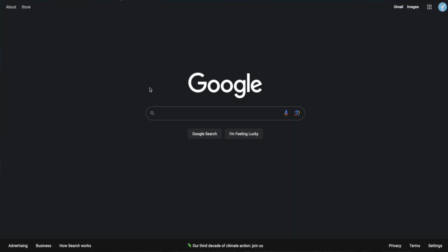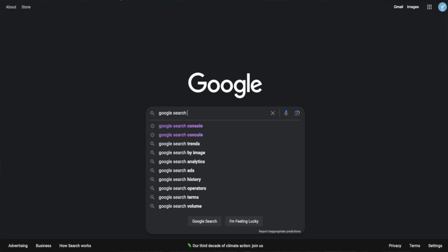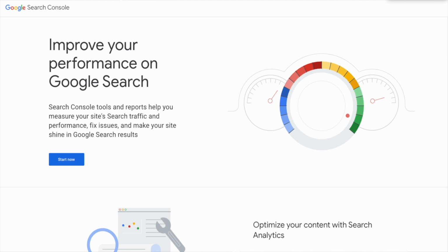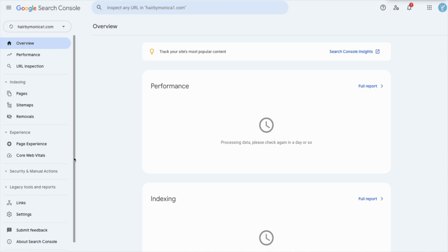So what you want to do is Google search, because we're going to go to Google Search Console. Boom. That'll bring up Google Search Console tools. If you don't have an account already here, you'll need to log in, but click the Start Now button and get rolling. I'm already logged in, and I'm going to show you my wife's website, Hair by Monica. She's a hairdresser, if you couldn't tell that. And I've done these steps, but I just want to show you where to find them.